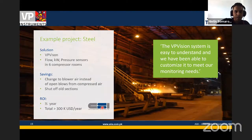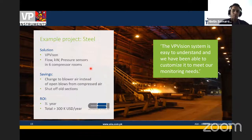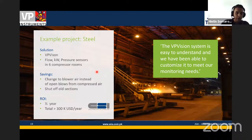We also have another project which we can share, which is a steel factory. They also implemented VP Vision with flow meters, kilowatt sensors, and pressure sensors in 6 compressor rooms. The saving measures they could take were changing to blower air instead of open blows from compressed air. So after measuring, they found out that they actually could easily use blowers instead of compressors. So this was already a huge energy saving measure.